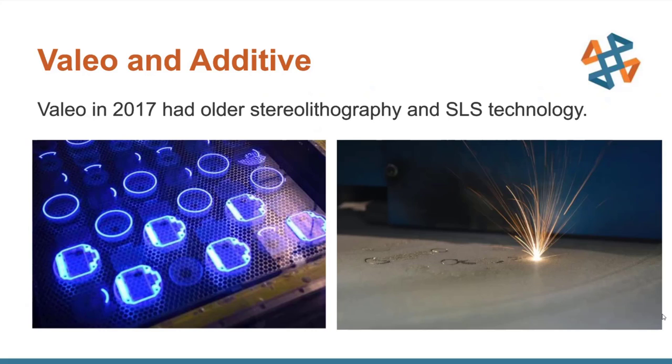When Matt Hitch, who's the prototype technician at Valeo, reached out to me, he let me know that they had SLS and stereolithography in their facility. But the older machines were constantly running into issues and in need of expensive repairs. Matt reached out to the team here at Computer Aided Technologies to print a few parts that would not fit in their current equipment.